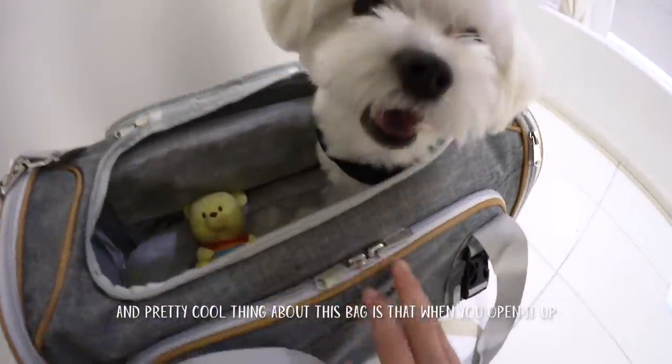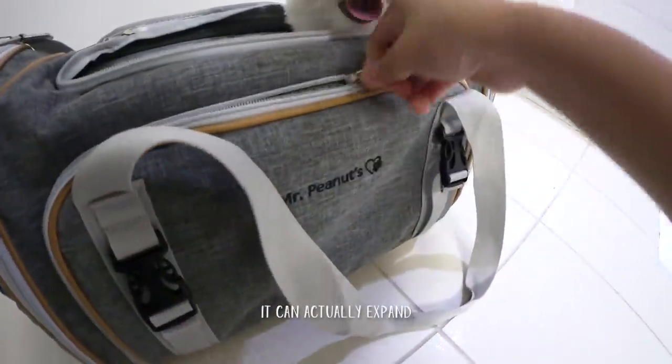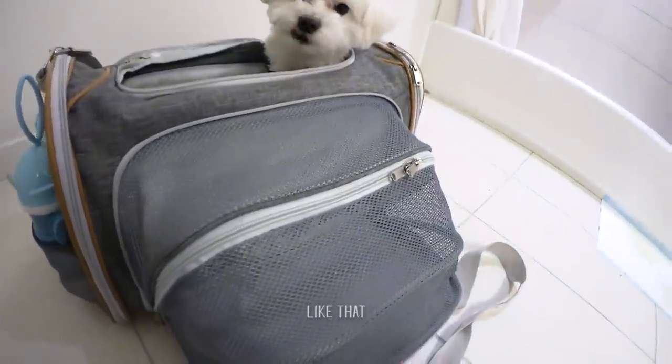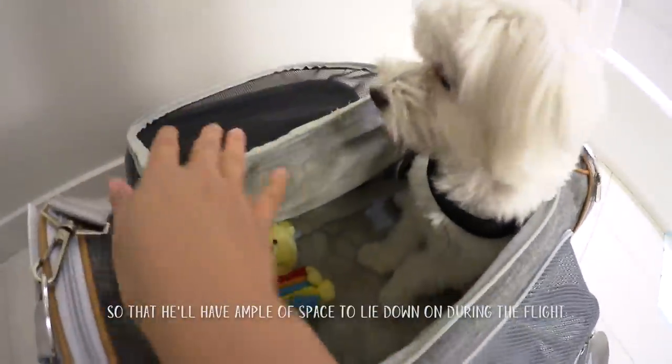And pretty cool thing about this bag is that when you open it up, it can actually expand like that. So he can lie down flat here, and the other one also expands. It'll have ample space to lie down in during the flight.